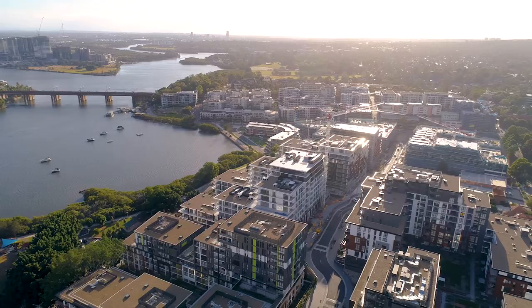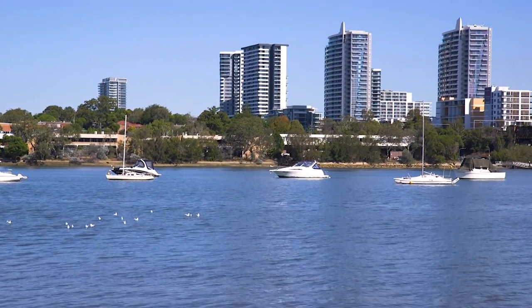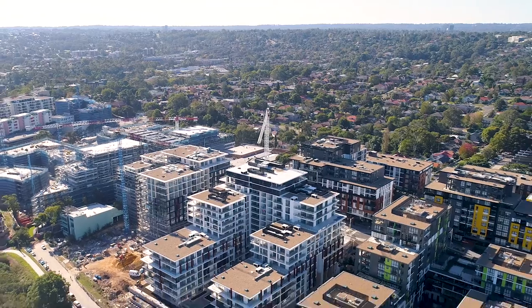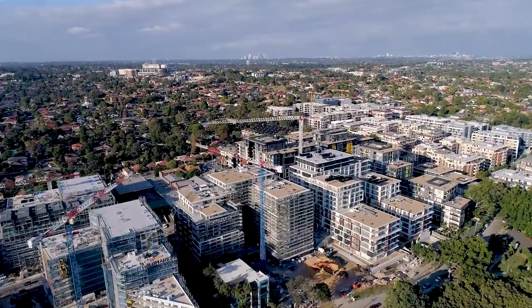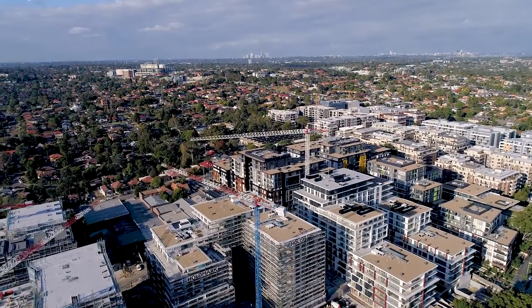With a selection of high-end finishes and fixtures, including engineered stone benchtops and stainless steel appliances to the kitchen, floor-to-ceiling tiles in each bathroom, built-in wardrobes to each bedroom, and quality wool blend carpets underfoot to name a few. For a full list of finishes and fixtures, please contact us directly.